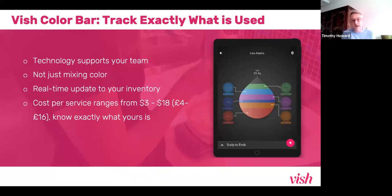When they're mixing color with a system like Vish, what happens is we're counting exactly what's being used in real time so that we can pull the reports that we were talking about. So you're not only recording the formulas, but you're also counting your inventory for accuracy. You have the ability, like Tom said, at the push of a button to see what the inventory consumption looks like.